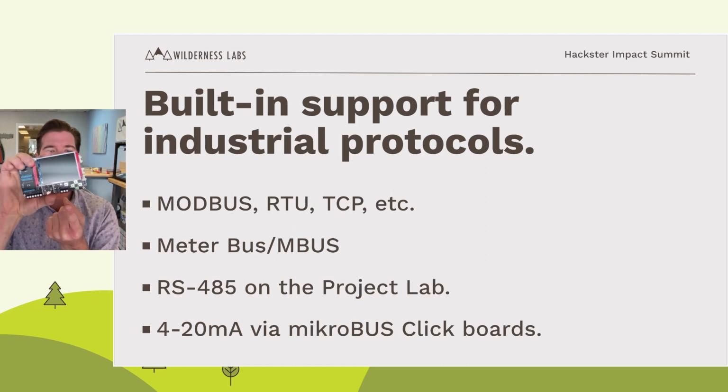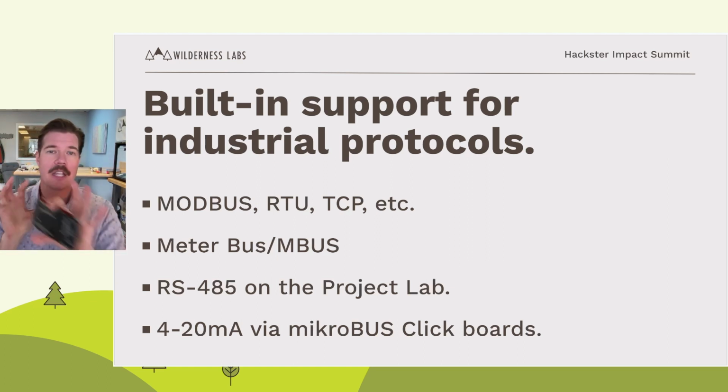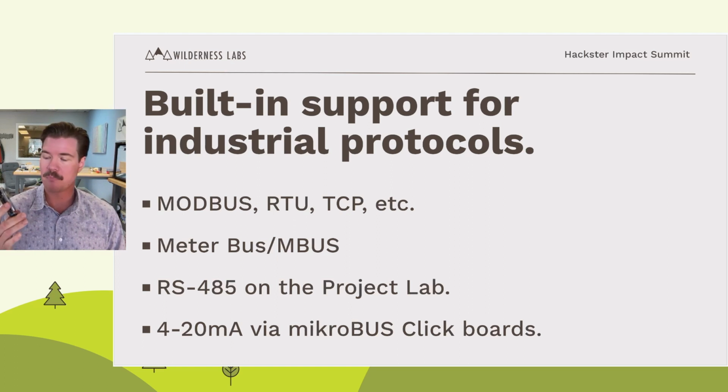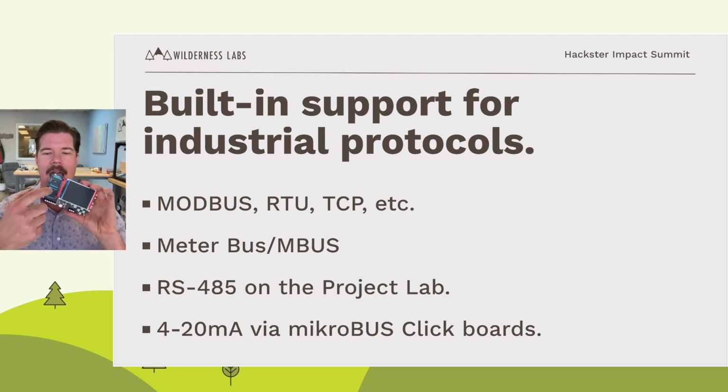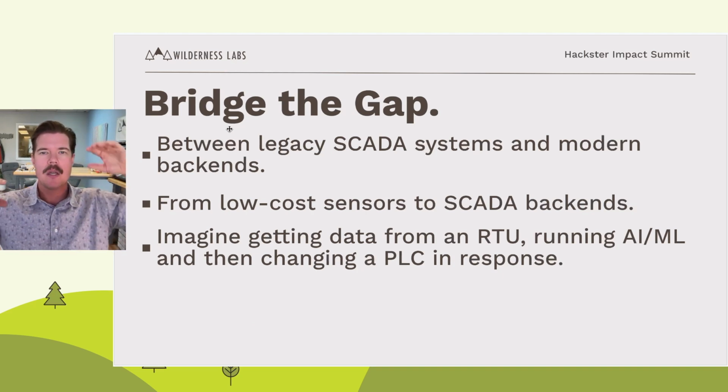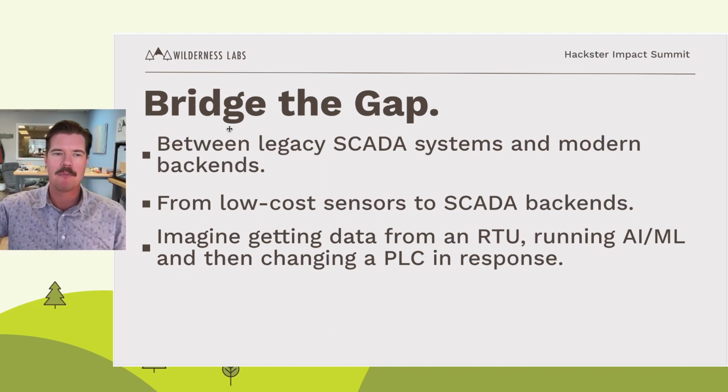built right into the screw terminals here, so you can plug in RS-485 Modbus sensors. As well, on the Project Lab board, you can add click boards in the mikroBUS slots for 4 to 20 milliamp analog industrial sensors. What this allows us and our customers to do is bridge the gap between legacy systems and modern backends.